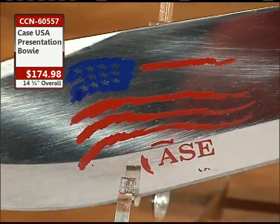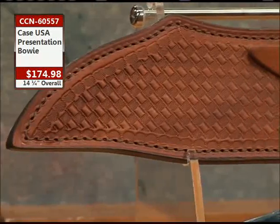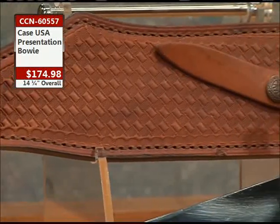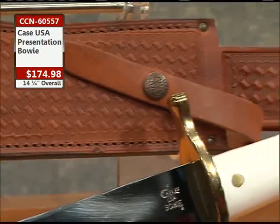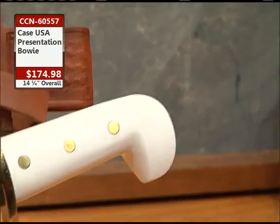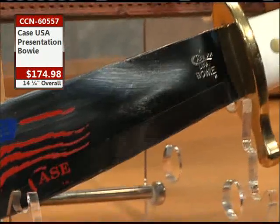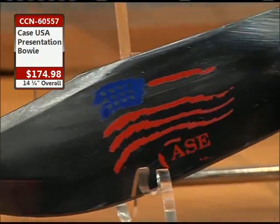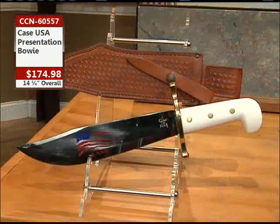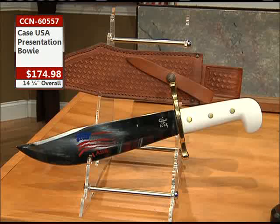Retail $270.32. This is a Case product, $174.98. Sheila's $50 worth of custom leather sheath right there that's been basket embossed. And of course, this is Case again. I want to remind you, your item number 60557. This bad boy is 14 1/4 inches overall. And it's got to be a winner. It's got an American flag on it. Made right up there in Bradford, Pennsylvania. Case product, item number 60557.